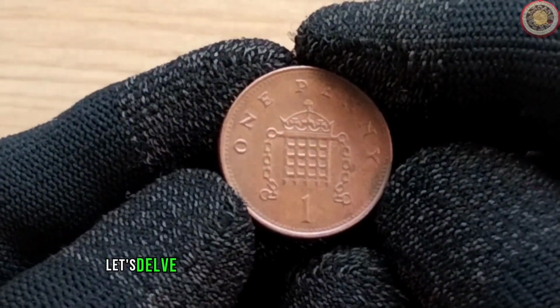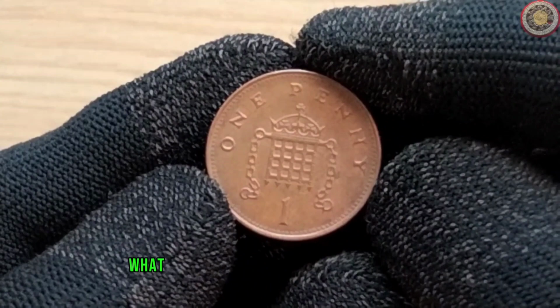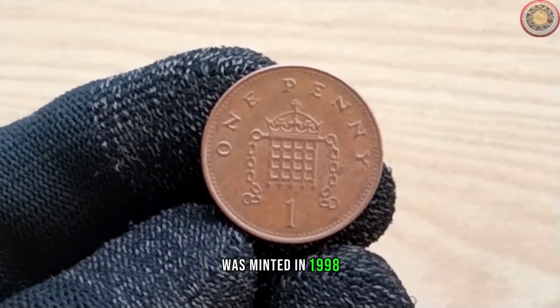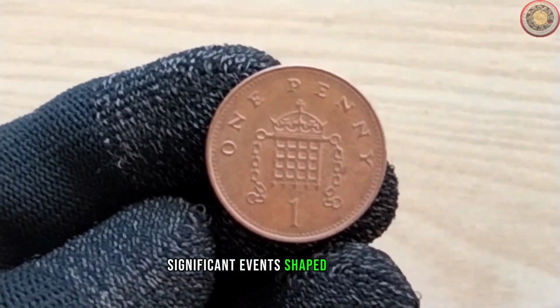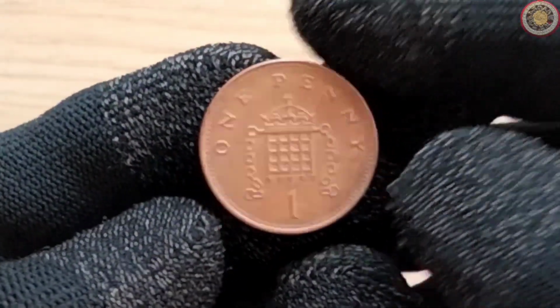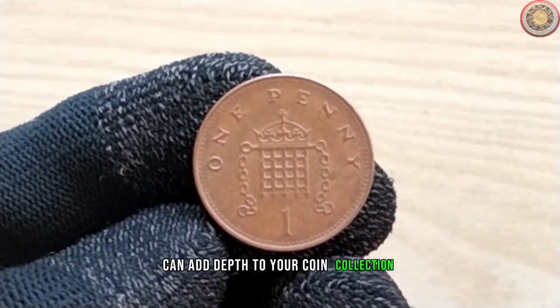Now, let's delve into the history surrounding the 1998 penny. What was happening in the world when this coin was minted? In 1998, significant events shaped the world, from political happenings to pop culture moments. Knowing the historical context can add depth to your coin collection.